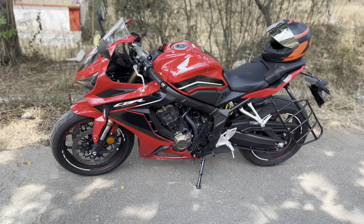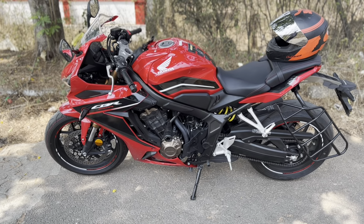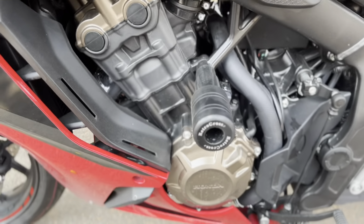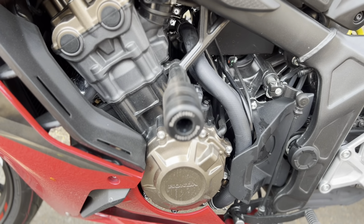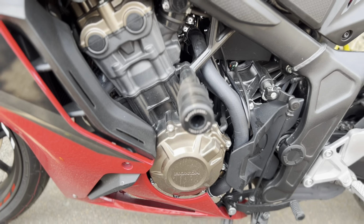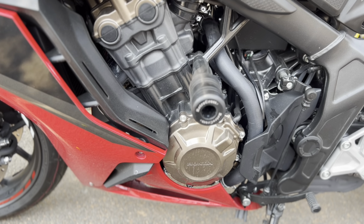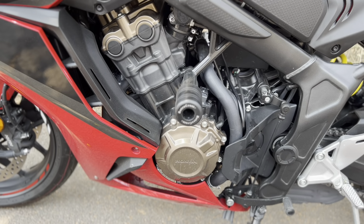Today in this video, I'll be walking you through the various critical accessories I've got installed on my CBR 650R. Firstly, I'll start with the frame sliders. So these are the frame sliders belonging to RetroCross brand. I've ordered these on their website and got them installed, and they are even available on Instagram as well. So you can check out their page.